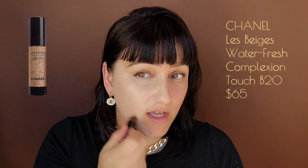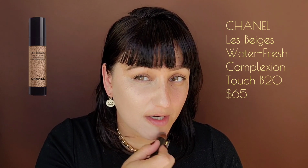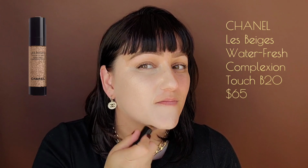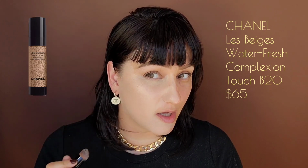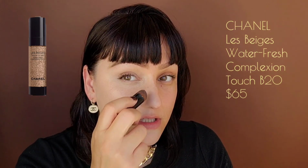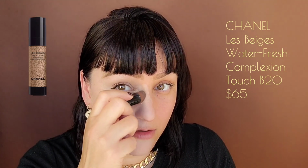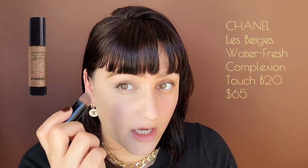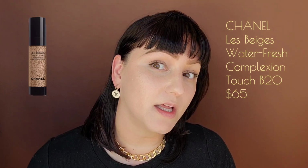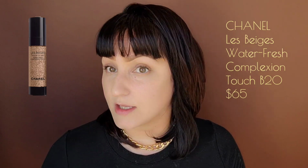Now I did get some color on vacation, so I normally am B20. I'm probably like a B30, even a B40 right now. But I do like how this is applying, even though it is a bit light. I'll warm it up with the bronzer. So far, so good. I have a dark spot right here, so I'm going to see if I can layer a little more of that foundation. And see if it covers it. So far, so good. It has a nice glow to it, my friends. Wow. Let's bring it in.